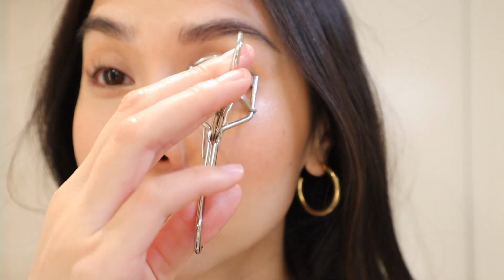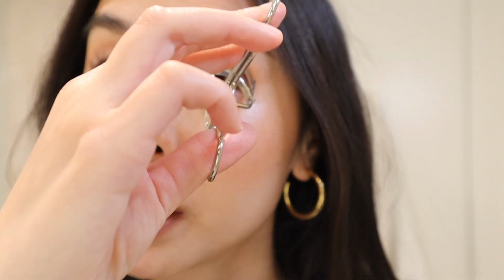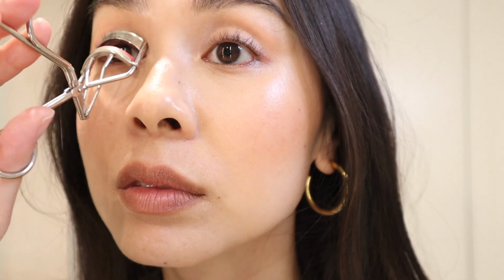I'm gonna curl at the base and slowly move my way up. And that way I get the most out of this curl and it doesn't look like an L shape. And I know what you're thinking, your eyelashes look nice now, and in 10 minutes it's gonna fall, so this is just temporary, but I'm gonna show you guys.